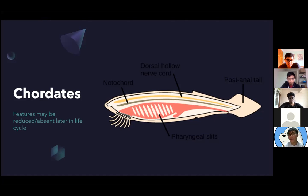However, for many of the animals in this phylum, when they grow up into an adult stage, many of these features actually become very reduced or less prominent. So I want you to think of, for example, humans. In an adult human, or for example in you, where do you think the notochord goes?